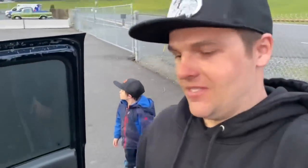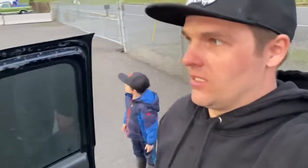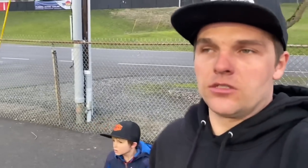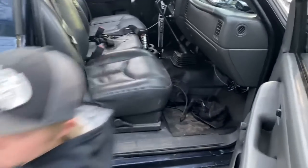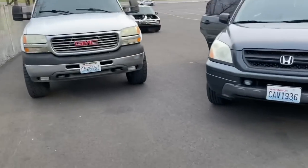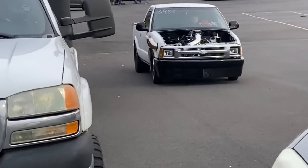So we rolled up to the PIR here. Braden's like, man, I miss this place. This is where he rides motocross as well. We'll be racing motocross all summer long, way over on the other side. But yeah, gonna go check in. All right, get this sucker unloaded, go through tech. Pretty sweet truck over here, the left hand.